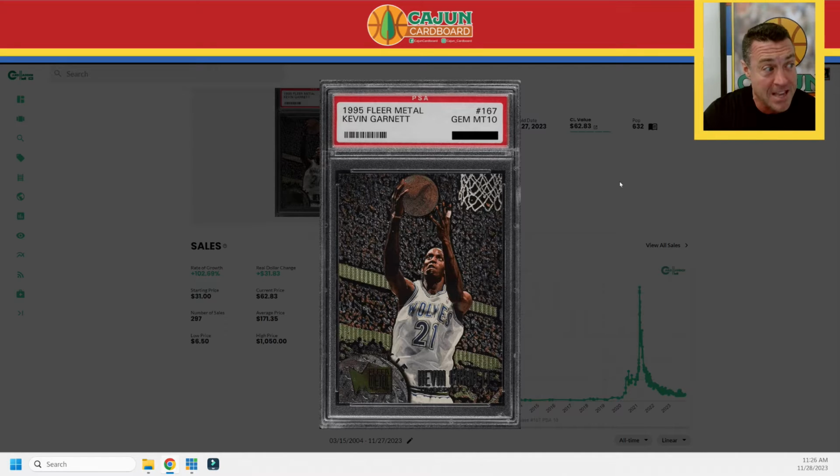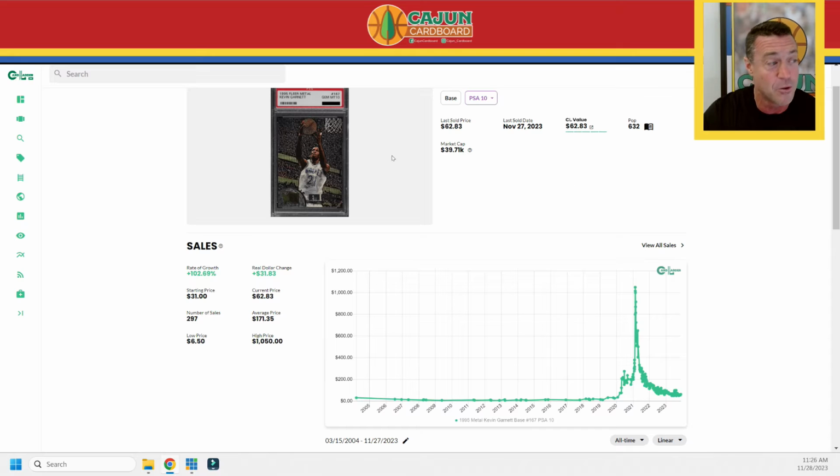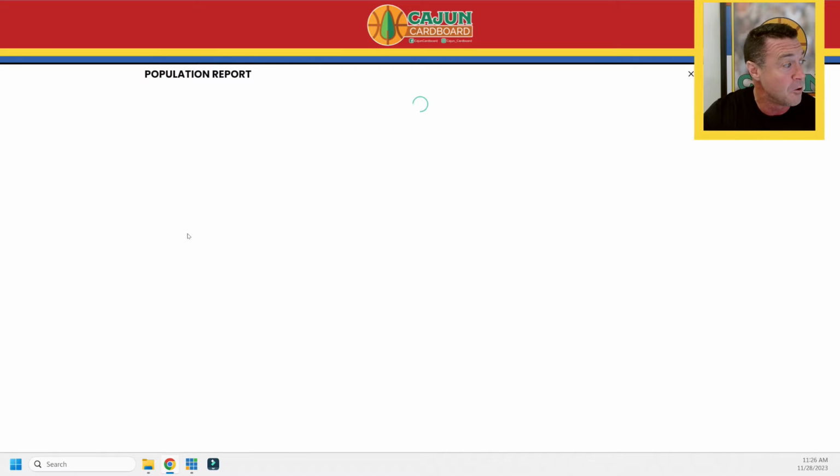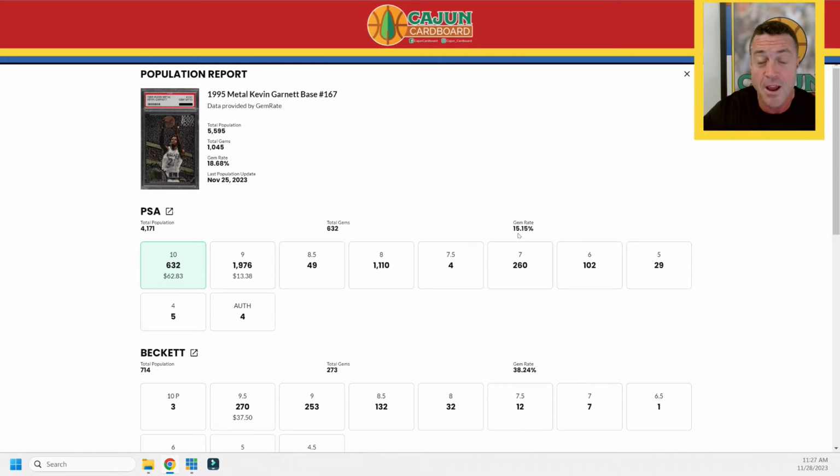This is a base card from a mid-level set. 95 Metal is not the worst set, not the best set. Middle of the road set. Here's the deal. It's got a 15% gem rate. I've got one sitting over here. It could be a 9, it could be a 10.